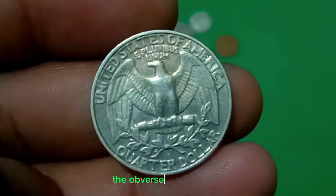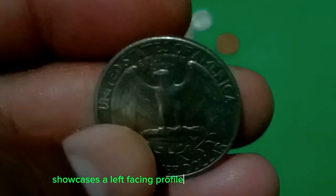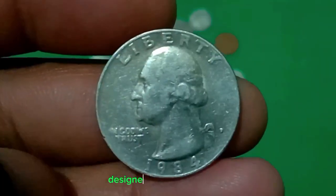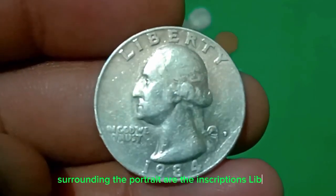The obverse of the 1984 P. Washington quarter dollar showcases a left-facing profile of George Washington, designed by John Flanagan. Surrounding the portrait are the inscriptions, Liberty.